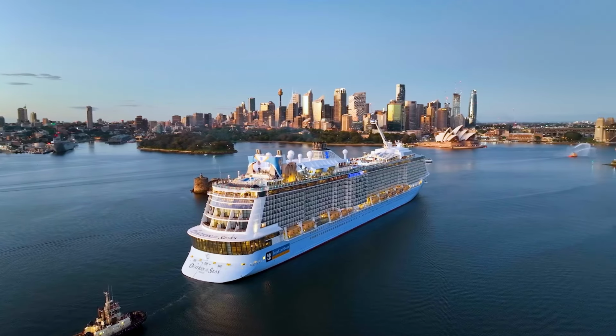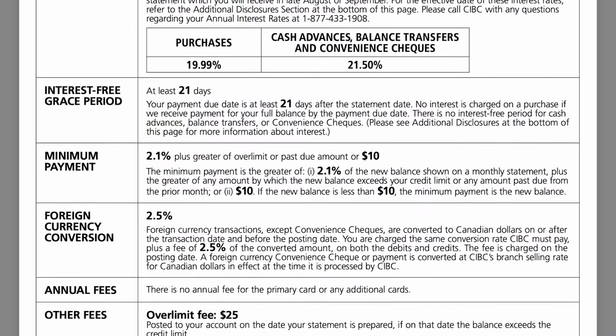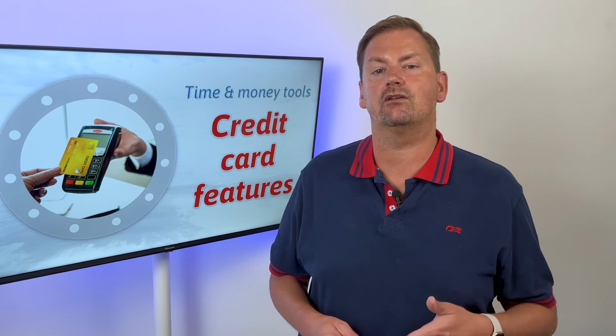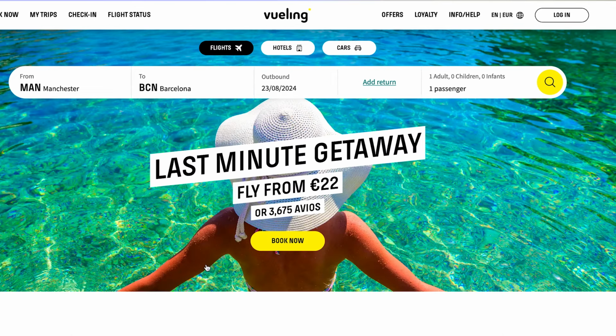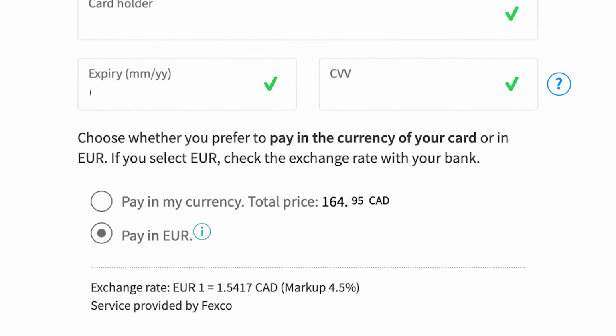On most North American credit cards, when you make a purchase in a foreign currency, the issuing bank adds a 2.5% commission to their exchange rate. Some point-of-sale systems will also offer to make the conversion for you at an even higher rate of 4% or more. While booking flights for my upcoming trip to Europe, the airline offered to convert the cost from euros to Canadian dollars with a markup of 4.5%.